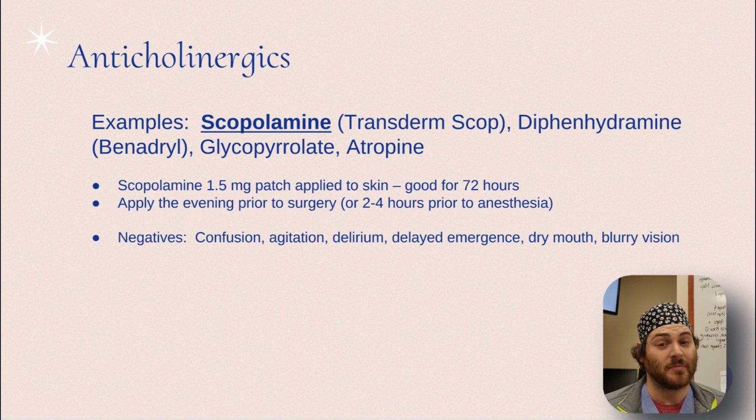The best thing to do is apply it the evening prior to surgery so that the skin can get a nice depot of that scopolamine, and it can have very regular absorption properties. However, 2 to 4 hours prior to anesthesia seems to be okay too. I used to tell patients if they didn't already have a scope patch on by the time they got here, then it was just kind of worthless and we shouldn't do it.